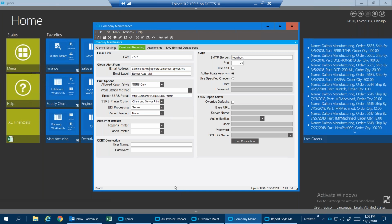In company maintenance, if you notice at the upper right-hand corner of the screen, SMTP server, localhost, port 25, that will be different settings, of course, in different systems, but the main point is you do need an SMTP email server that's accessible from Epicor. You may already have that. This is the same setting that's used for global alerts, BPM alerts, and other email functions from within Epicor. If you don't have it set up, this is something your system administrator or whoever performs that function could help you with.